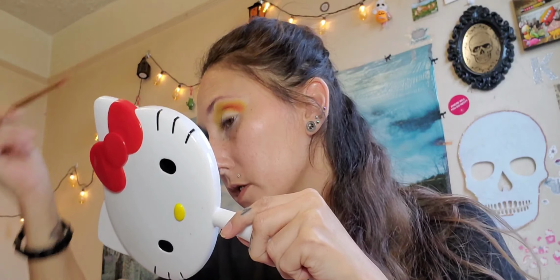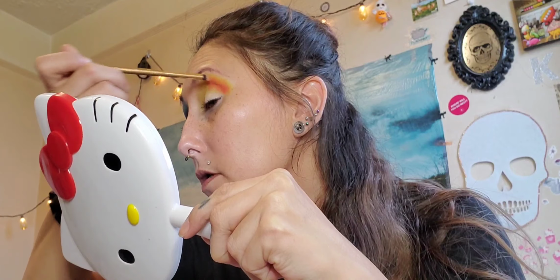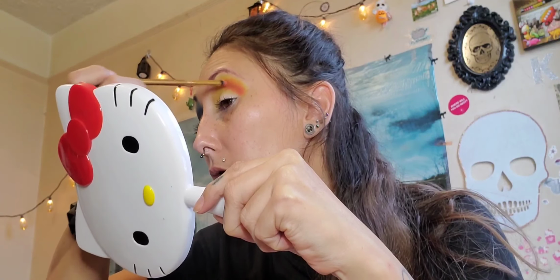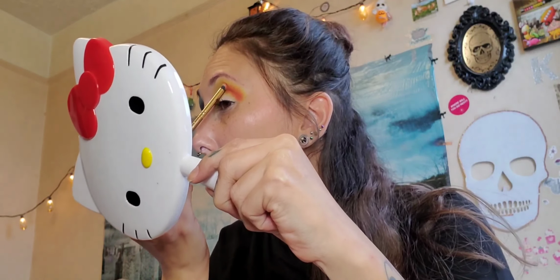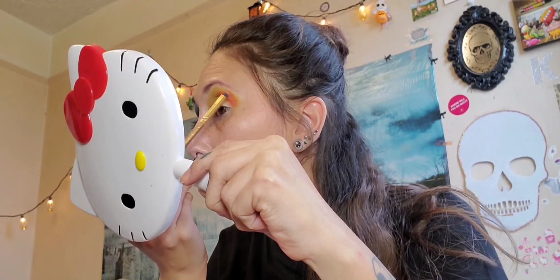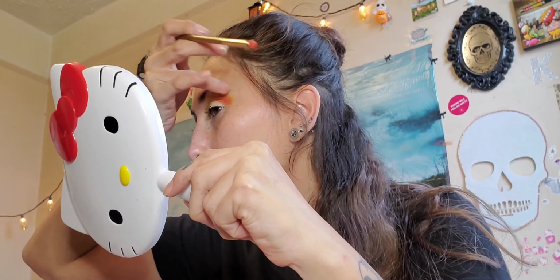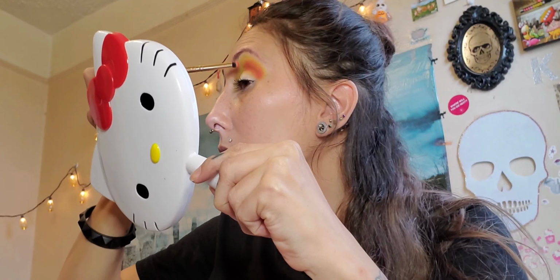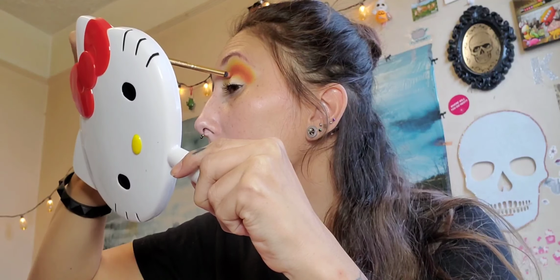Okay, there we go. And this orange is staying nice and bright, or this coral, it's orange because it's mixing with the yellow. But this color is staying nice and bright and vibrant. And it is layering very well. Okay. Make sure the ends are blended out. I gotta go back in with the yellow to blend the edges out again. Okay. Just keep on packing that orange on.